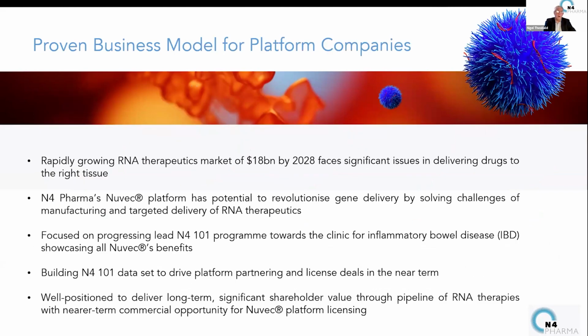The reason we're looking at RNA therapeutics is that it's a massively growing market, around 18 billion in size by 2028. But even though it's a strong growing market, the products being developed in this space face significant issues delivering drugs to the right part of the body, the right tissues and the right cells. So we believe our Nuvec platform has the potential to significantly revolutionize gene therapy because it solves a lot of the challenges with both the manufacturing and delivery of specific RNA therapeutics.